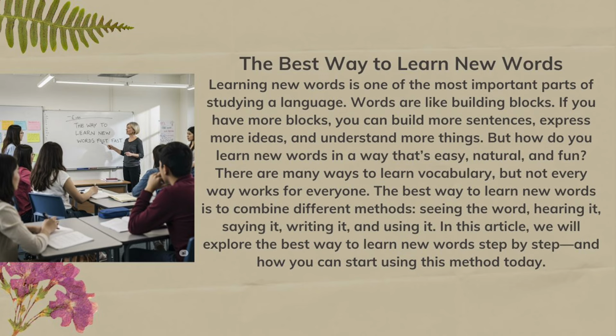The best way to learn new words. Learning new words is one of the most important parts of studying a language. Words are like building blocks. If you have more blocks, you can build more sentences, express more ideas, and understand more things.